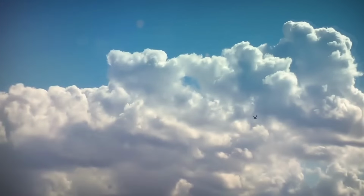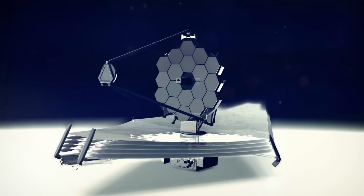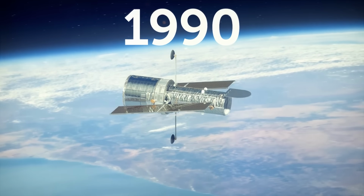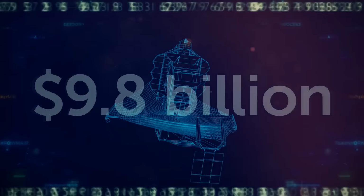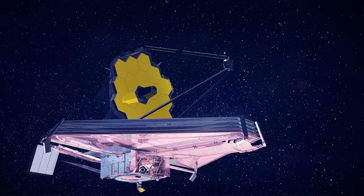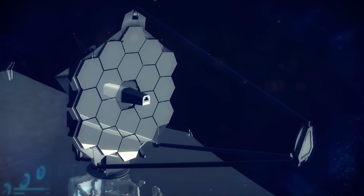There are also no clouds or other weather conditions that might interfere with the telescope. The James Webb Space Telescope will replace the Hubble telescope, which has been operating in space since 1990. The new telescope costs $9.8 billion. And here's why. It'll use a mirror as wide as a boxing ring. This will allow the telescope to see very far into space. So far, in fact, that the light from some events happening there won't have reached Earth yet.